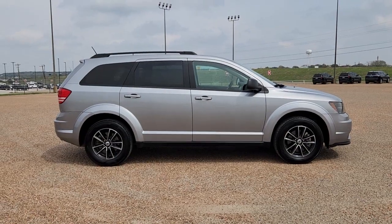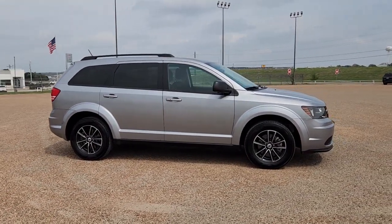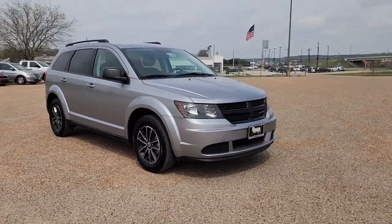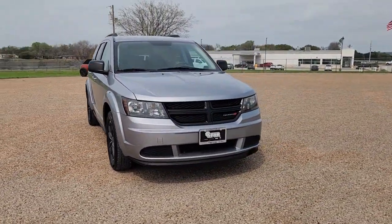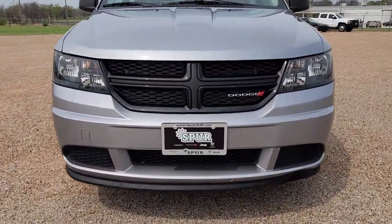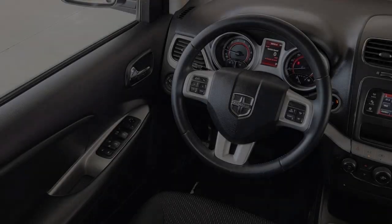Look no further than the 2018 Dodge Journey. This vehicle is an outstanding buy with fewer than 90,000 miles on the odometer. Here's a versatile Dodge Journey that offers the family-friendly space and convenience you're looking for at a surprisingly affordable price.